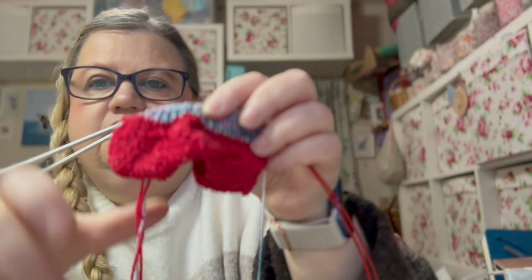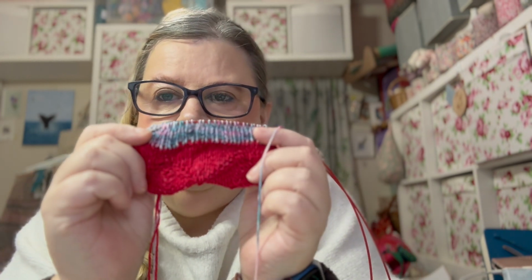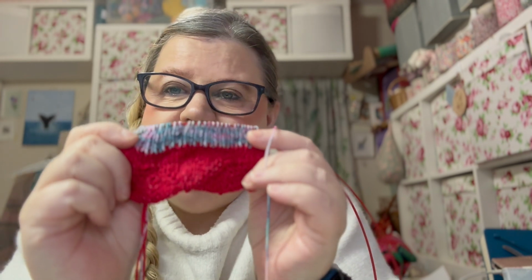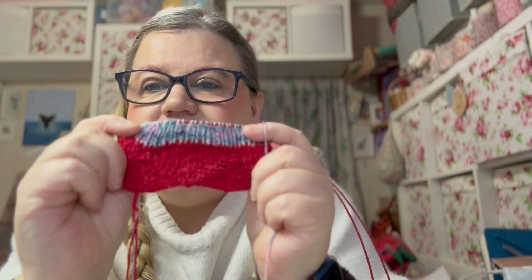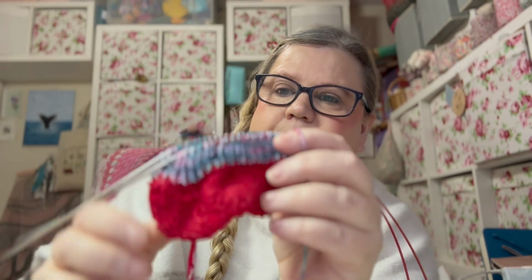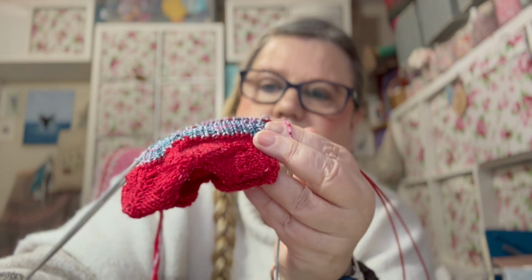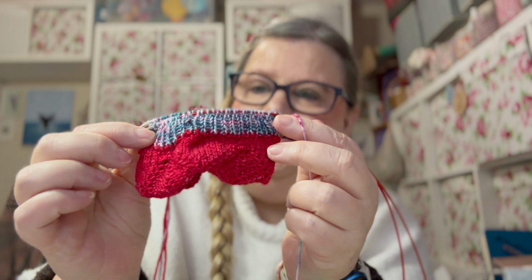It's not staying in focus. I'm having real problems with my camera setting. It's supposed to blur the background and focus on what's in the square, but it doesn't want to. Which is really annoying. There we go.